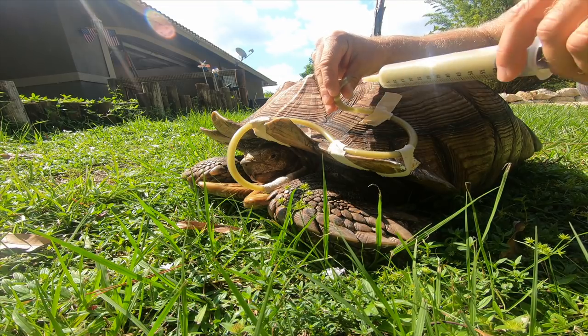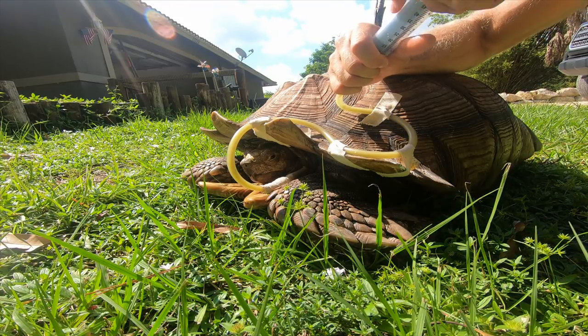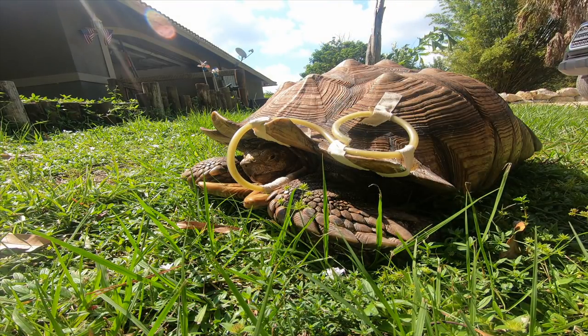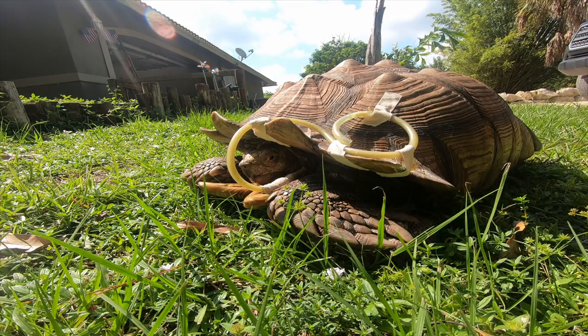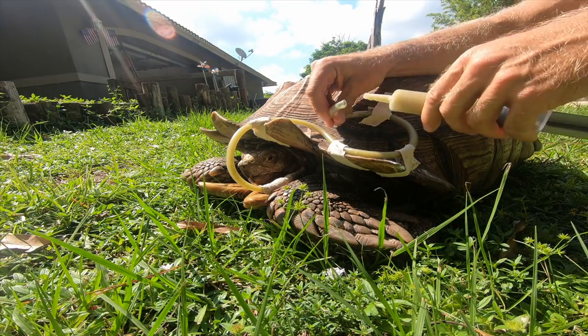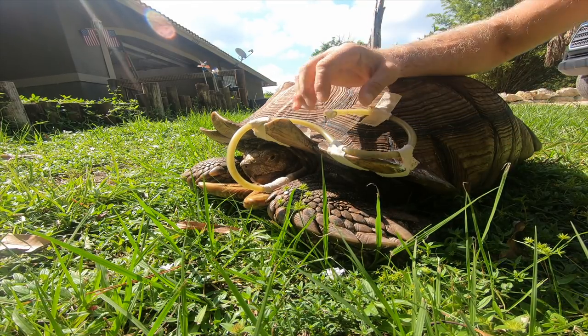So this critical care has all the proper nutrients for herbivore animals. And I know you may be thinking, how is that possible over the wide spectrum of animals they have there? But it works. The number one ingredient is timothy grass hay. So as we know, tortoises need to eat hay.